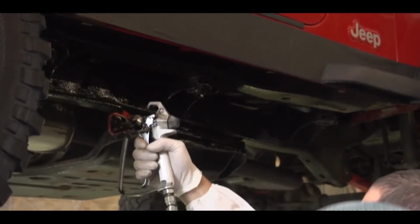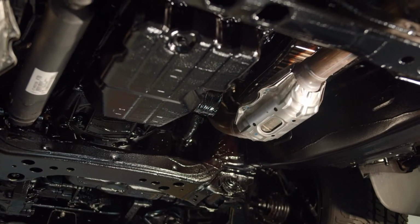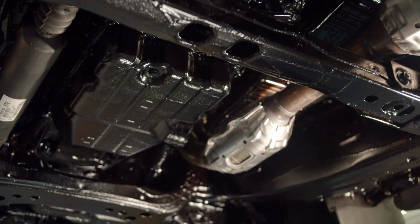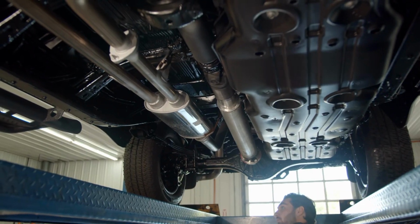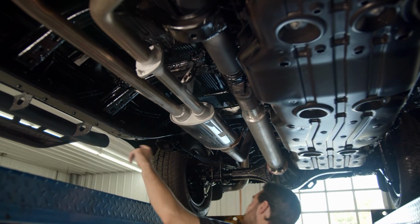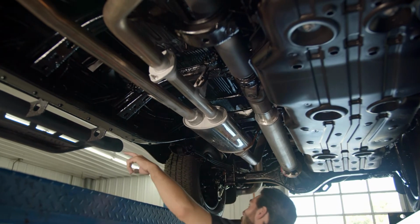How much R&D has gone into this product? Boy, we've been doing it for 10 years, and we do close to 3,000 vehicles a year. Out of those 3,000, I would say at least 20% of them are restoration. So we've had our hands in this for quite a while, and we've really refined the product. We also developed our own rust converter, so it's made to work in conjunction with our oil.